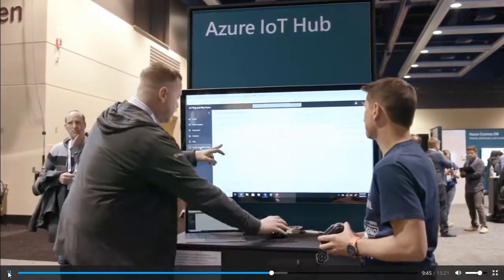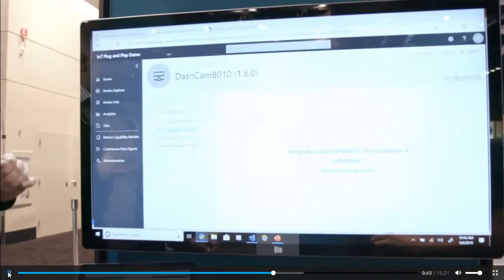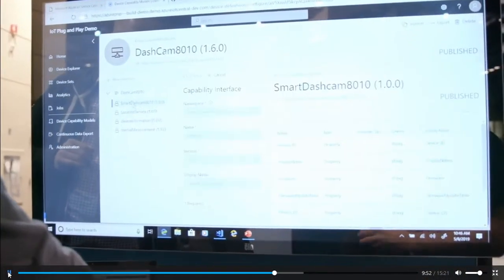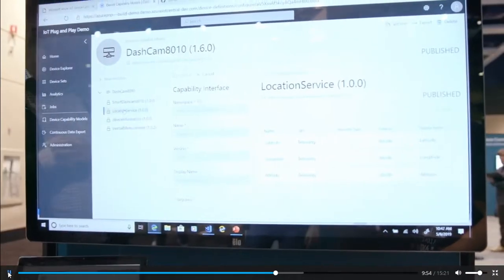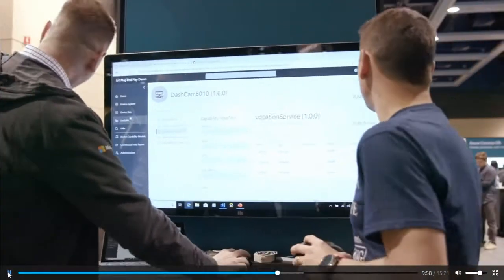Here's the same one, it's dashcam 8010. And you can see I have the same interfaces that I saw in the dash cam, but in graphical form. So I can actually use and understand them in IoT Central, and I didn't have to do that manually.